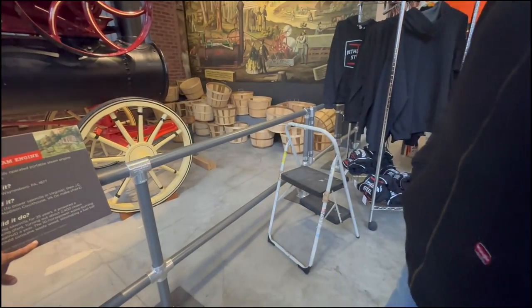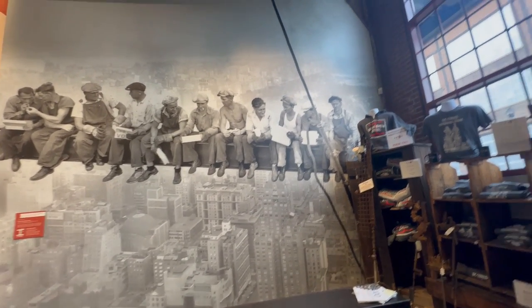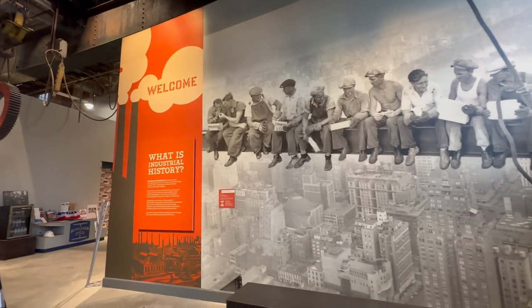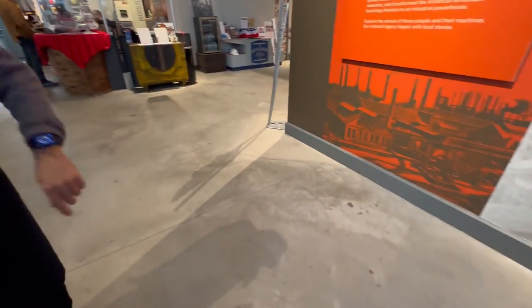But that belongs to the Smithsonian in Washington. See, they were working on a high building like that. That's the iconic feature. So you need to go in because we close at 5 o'clock. We don't want to miss anything.